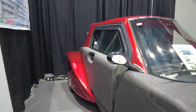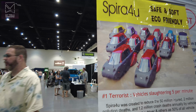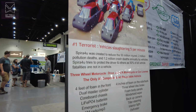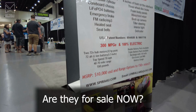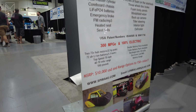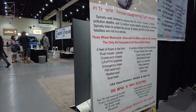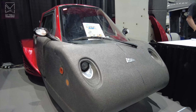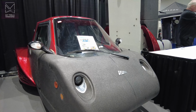But you know, these only use about 100 watts per mile, so very efficient, 3 times more efficient than a Tesla. And are they for sale now? Yeah, you can walk home with this one for $10,000. It'll go 75 miles an hour. It's got enough battery for 100 miles in it, or 150 if you're only going 45 or so around town. So they got regen and stuff.